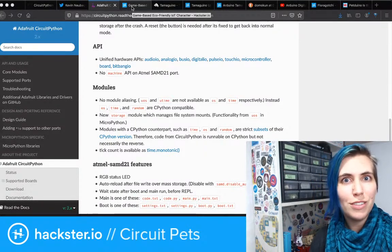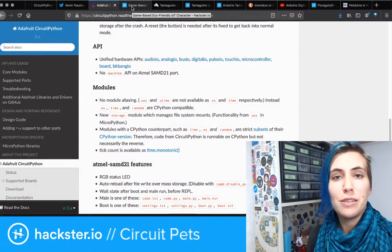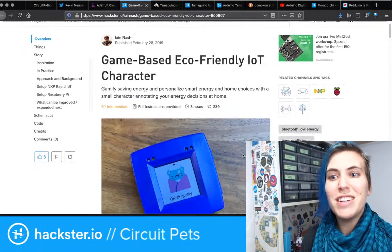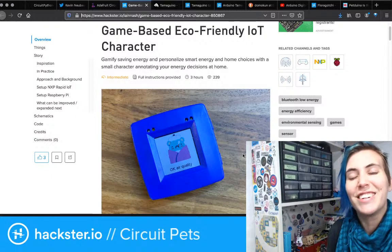Okay, so now on to more fun stuff. We're going to take a look at some other projects that have attempted this kind of thing before. So we have a game-based, eco-friendly IoT character. I think this is adorable.